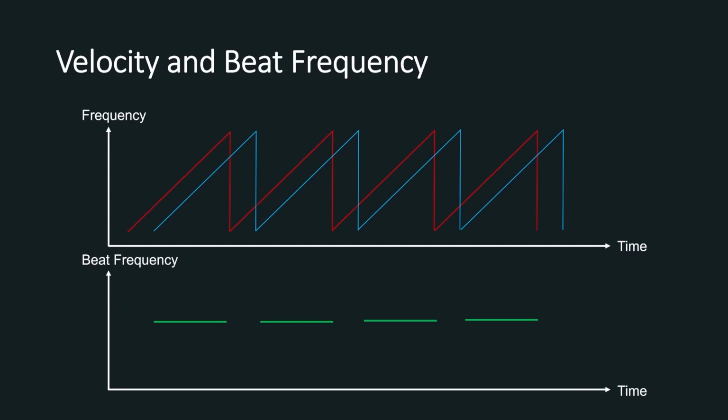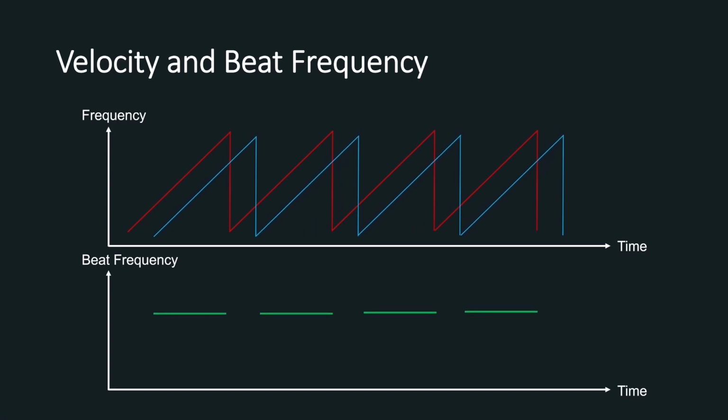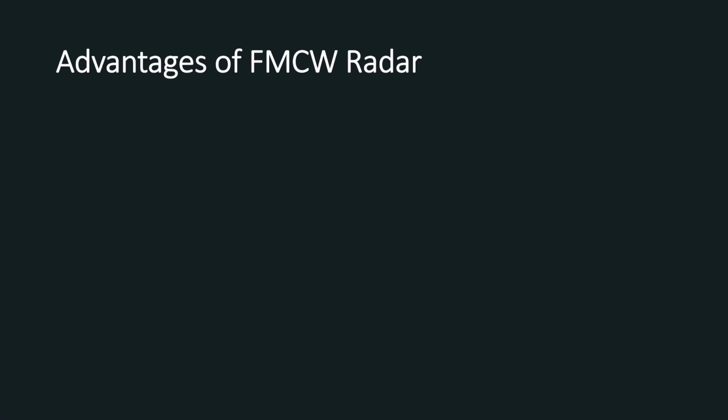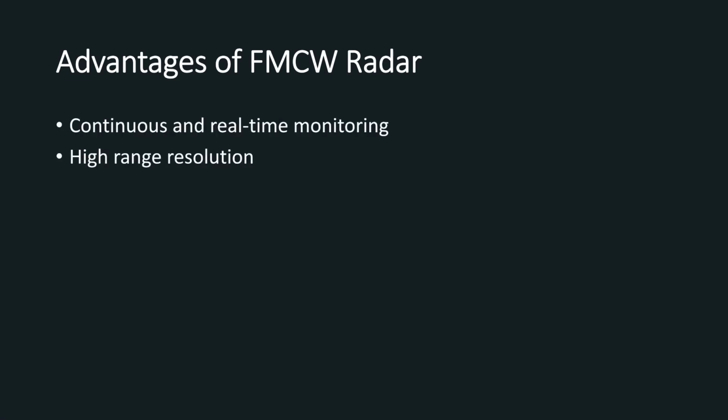In addition to measuring the range, FMCW radar can also use the Doppler effect to detect the relative velocity of the target. The Doppler effect causes a shift in the frequency of the reflected signal based on the object's velocity relative to the radar system. By doing this operation, we get all the range, speed, and angle information of the surrounding objects. Advantages of FMCW radar include continuous and real-time monitoring, high range resolution, and low power consumption.